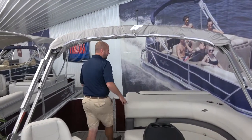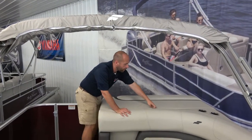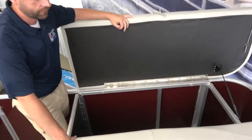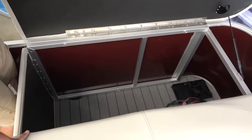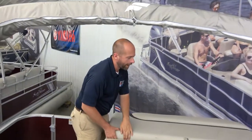Finally, last piece here is a nice sun deck. It gives someone a place to lay out and catch some rays, but it also is a great place to keep storage. So all your life jackets, your beach floaties, your towels, everything can go right in here. So really this boat's a total package, good looking, affordable, fun to use.